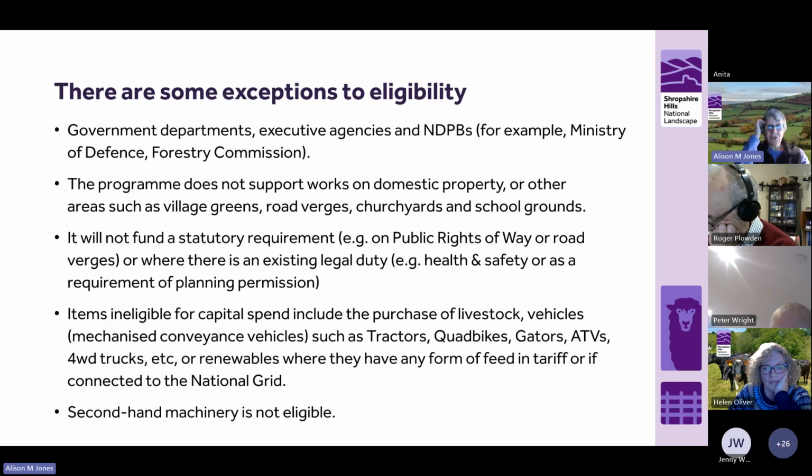There are some exceptions to eligibility for reasons of dual funding: government departments, etc. Other Treasury supported organisations can't apply. We can't do any work on domestic properties, schools, village greens, etc. And for obvious reasons, we can't fund anything that is a statutory requirement. So things to maintain public rights of way or roadside verges, or where there is already a legal duty to do that work, such as unsafe trees, or there's a planning permission requirement.